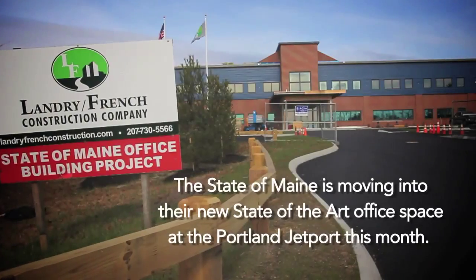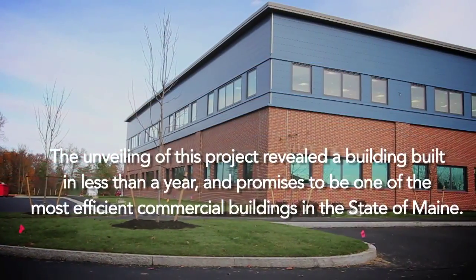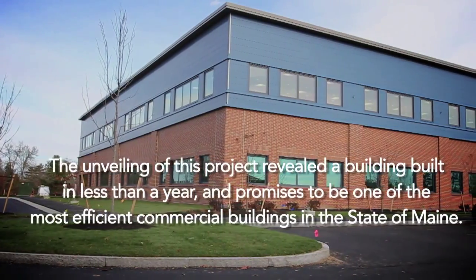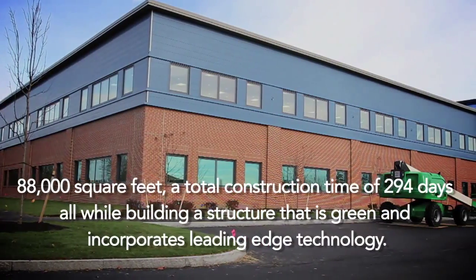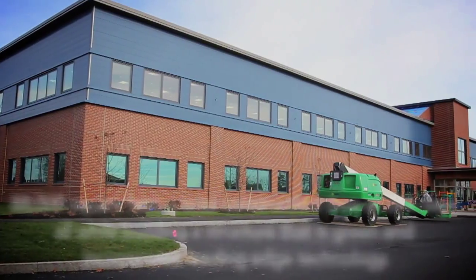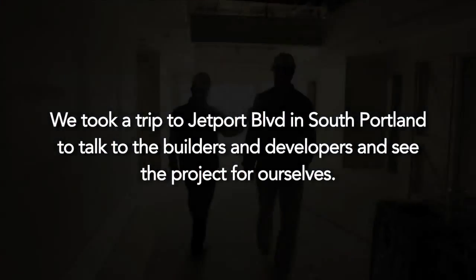The state of Maine is moving into their new state-of-the-art office space at the Portland Jetport this month. The unveiling of this project revealed a building built in less than a year, and it promises to be one of the most efficient commercial buildings in the state of Maine. 88,000 square feet, a total construction time of 294 days, all while building a structure that's green and incorporates leading-edge technology. We took a trip to Jetport Boulevard in South Portland to talk to the builders and developers and see this project for ourselves.